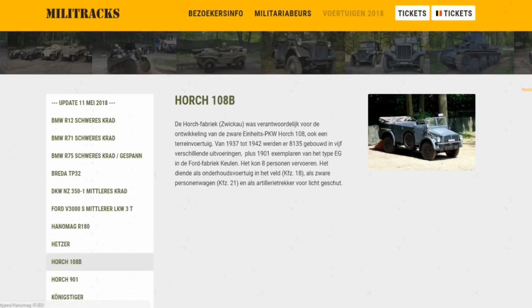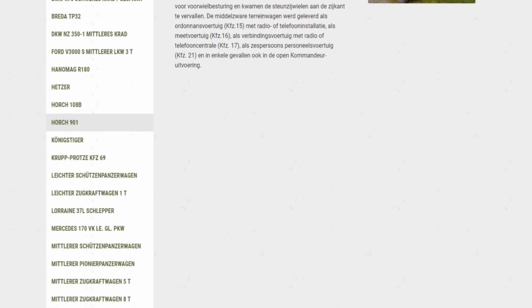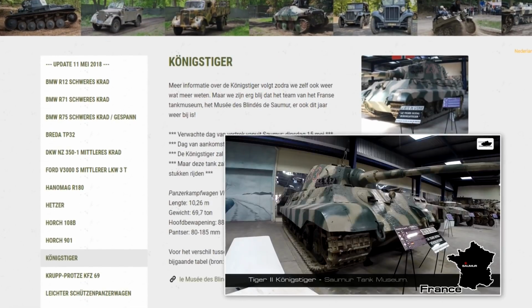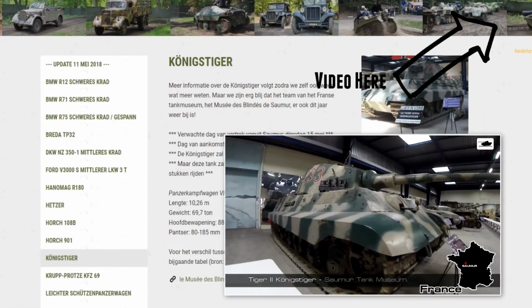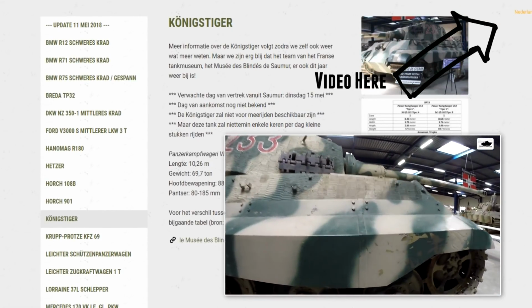Okay, so next up is a horse. And another one. And the second Tiger. And it says here that the Tiger is expected to leave on Tuesday, 15th of May, and the day of arrival is not known.